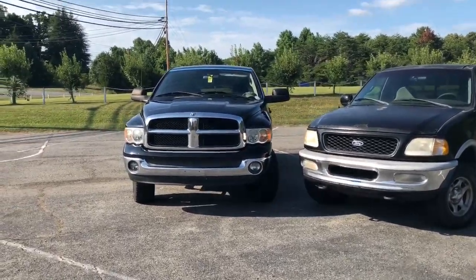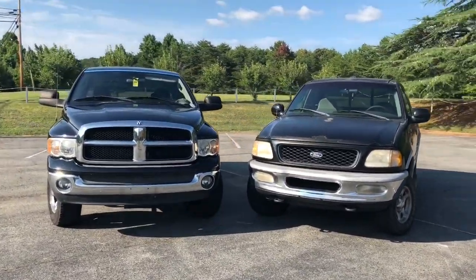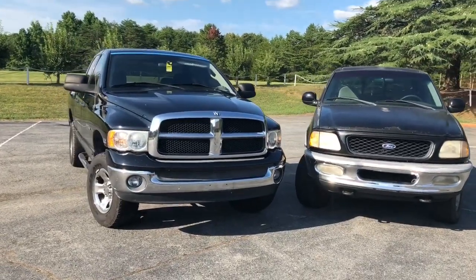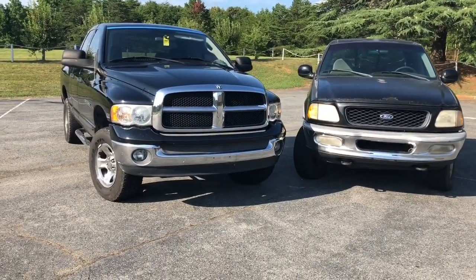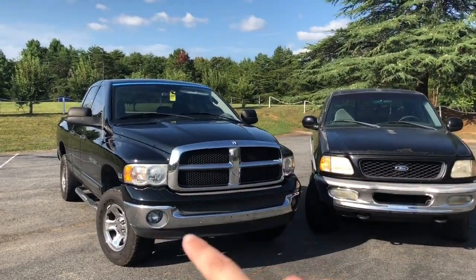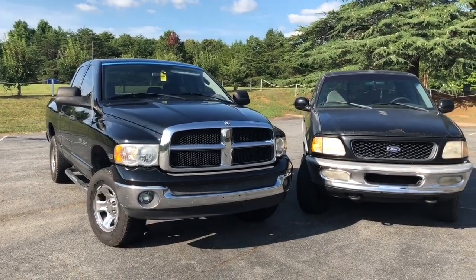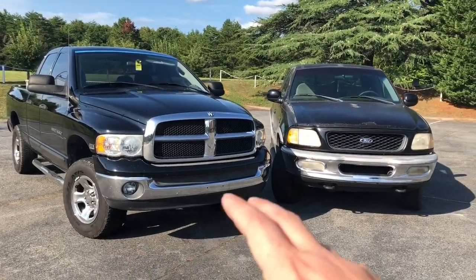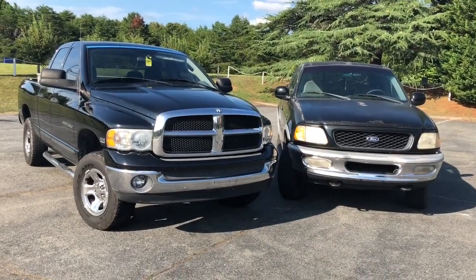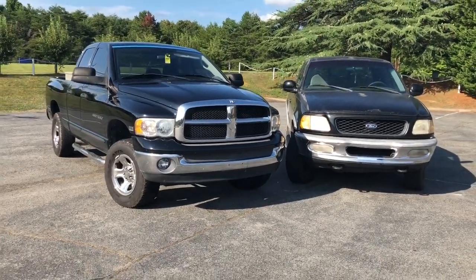As well as the Dodge. The Dodge only ran this front end style for three years. Actually, I believe it's four because I think they started in 2002. But '05 was the last year that they ran the headlights that you see here, as well as the grille in the front end with the bumper, because in '06 they changed the front end a little bit.